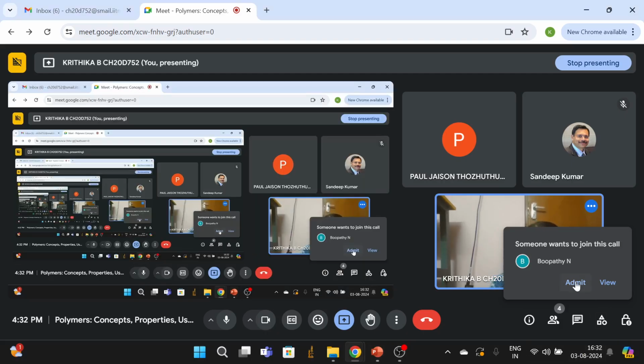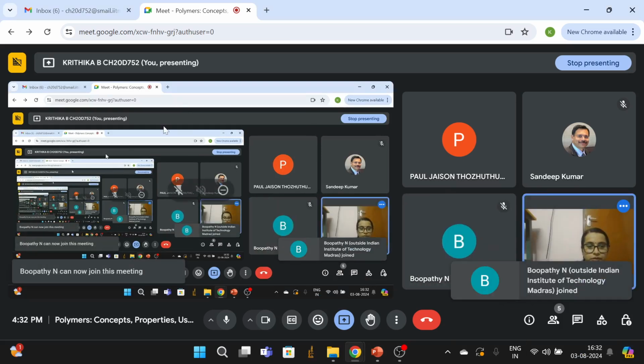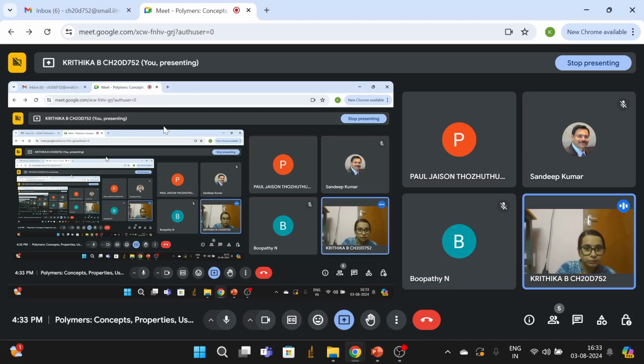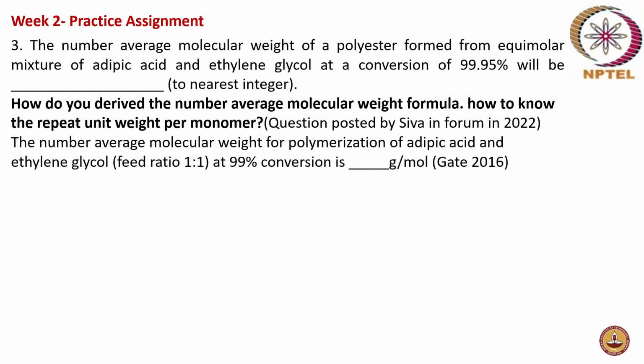One second, there is one more student joining. Elution means it's coming out of the chromatograph. Okay. I think we have one more student, Bhupati. I welcome you to the session. I think this is the first time you're joining the session, right? Mr. Bhupati, are you able to hear me? Okay, there's no response. Now let's go to question number 3.